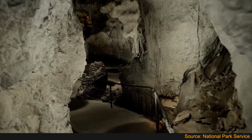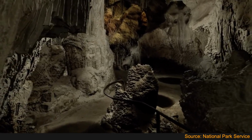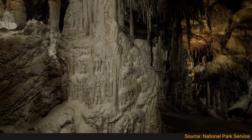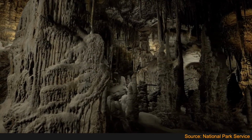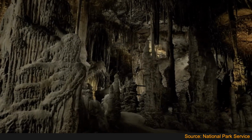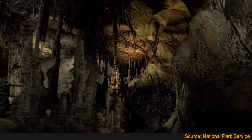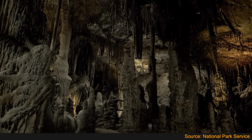The age of Lehman Caves is estimated to be between 2 to 10 million years old. During that time, warm water that was naturally rich in sulfuric and carbonic acid rose beneath the mountain. Once that water encountered the marble bedrock, it dissolved the rock until it created these passageways and rooms. Eventually, the water table lowered, providing the opportunity for water from the surface to enter the newly created space and begin to develop many of the formations called speleothems.